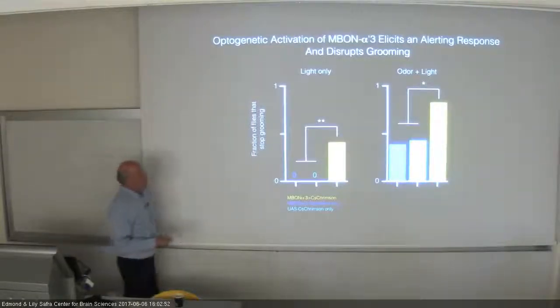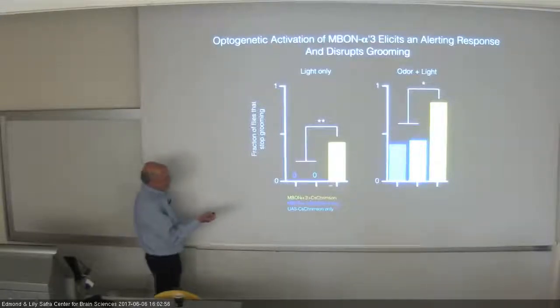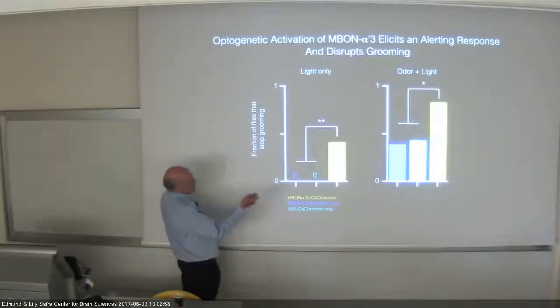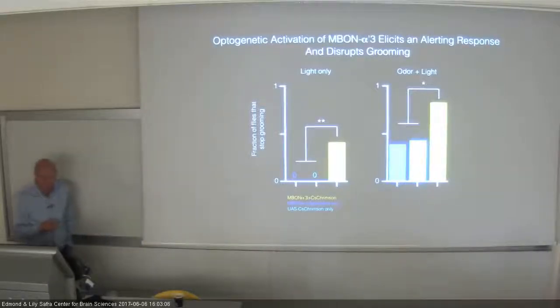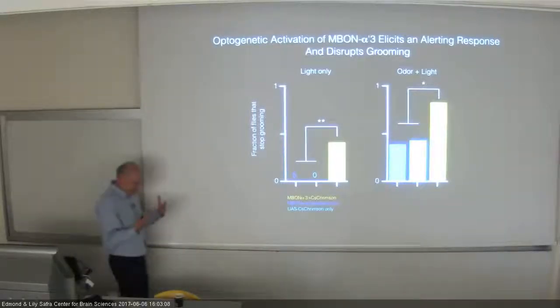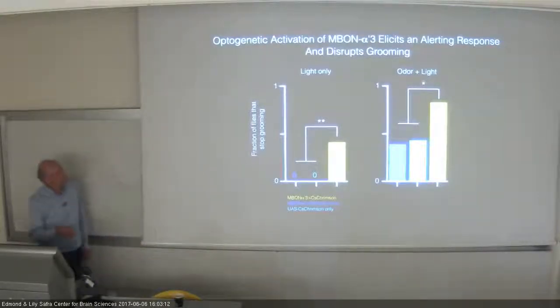But if you use the animal with the crimson in these output neurons, then in fact the light activated about the same level as the odor of stopping, and when you had light plus odor, you got a much higher level of stopping. So activating these neurons does give you some sort of alerting response.